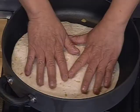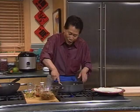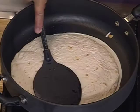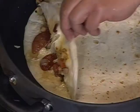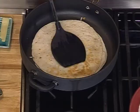You just let it brown. Push it like this, or you can just use this to push it, make sure they are nice, and make sure the cheese melts, okay? I think it takes about 2 minutes on each side. Let's check the cheese. Whoa, look at that, the cheese is actually melted. I'm gonna turn this upside down, and let it continue to cook another side for another 2 minutes.